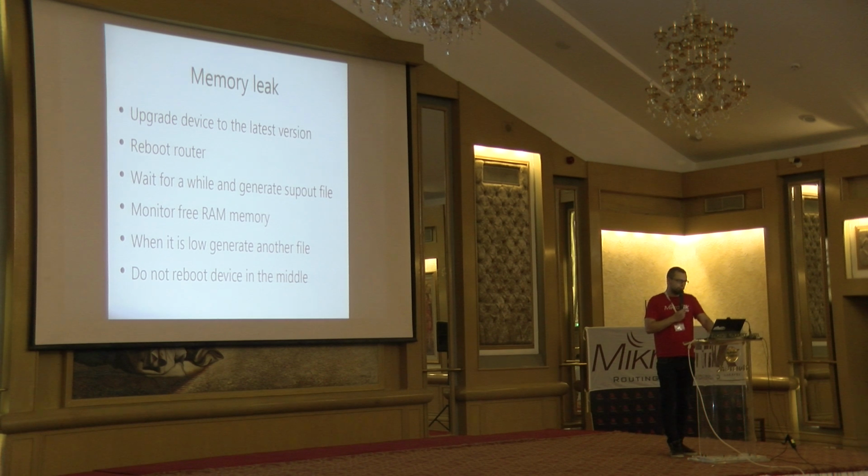What you should do in case of a memory leak. If your device runs on low memory or reboots with an out of memory condition, upgrade the device to the latest version. Then reboot the router manually, and after about 1 minute generate one support file. This file will represent the situation when everything is working as it should. Wait for a while, monitor your free RAM memory, and when it's very low, generate another file. This will represent the situation when it's in a bad condition, and send both of these files to us. Again, do not reboot the device in the middle.